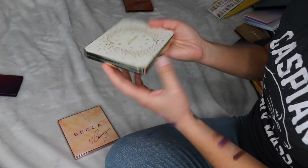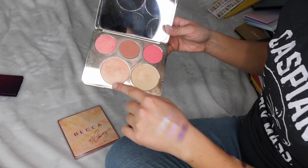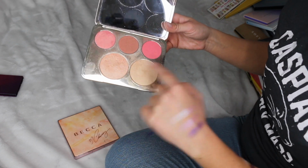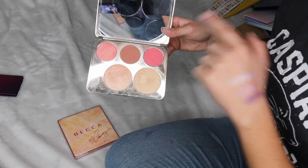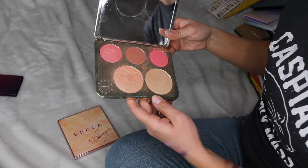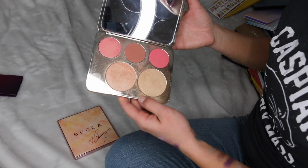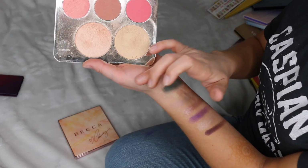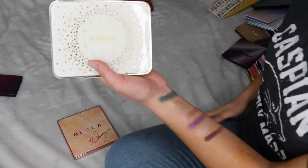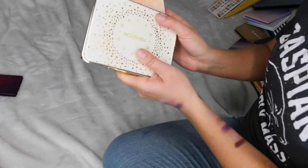This Jaclyn Hill Becca palette, same thing. I have it for Champagne Pop. Champagne Pop is in here too, as well as Prosecco Pop. These are both beautiful highlighters. I don't use the blushes too often, and I keep saying I need to use these blushes more often, but I just never reach for them. I'm gonna keep them at least for these highlighters, and they still serve their function quite well. So I'm gonna be holding on to both of these Becca palettes because they are essential in my kit.